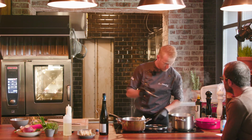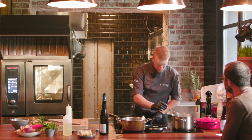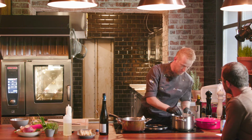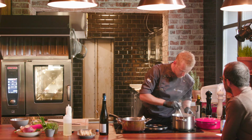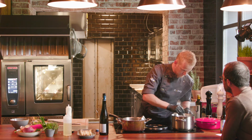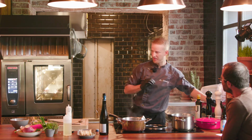Cream in. It's very slowly coming, of course, the season for the wild mushrooms. If you have fresh girolles or ceps, this is the best kind of mushroom you can use for it. And it will be great.